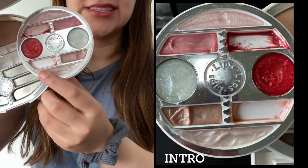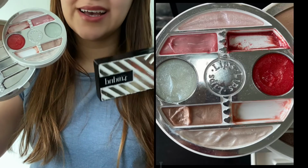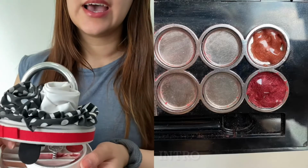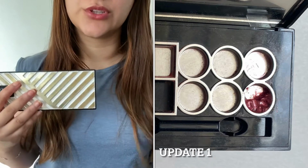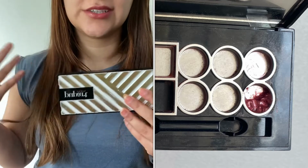Over here I did depot these 2 shades into my Pupa palette. As you guys know, I haven't touched any of the other shades. I decided that, you know what, since I am working on this palette and it is in my everyday makeup drawer, I will just depot 2 lip glosses into here at a time until I finish them off.